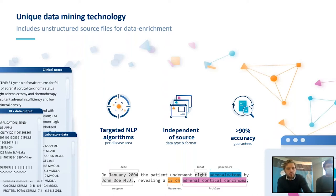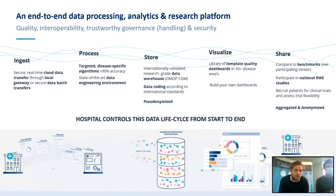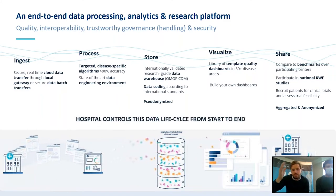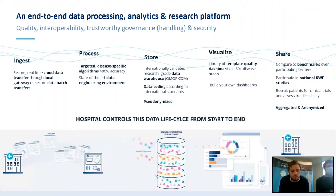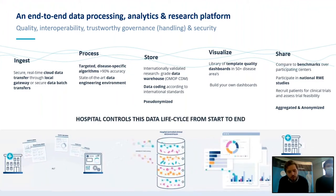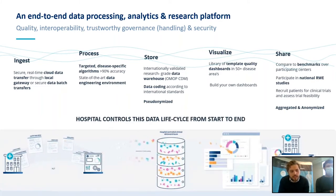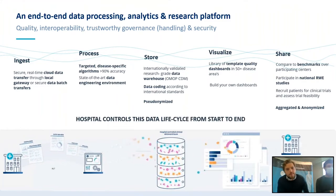What we did is we implemented our core engine into an end-to-end platform, which allows hospitals to go from data ingestion to data processing, to data storage in OMOP CDM, as well as data visualization. We also already built an SQL query library where physicians, based on an OMOP CDM model, can directly gain relevant insights into the overall quality of care.